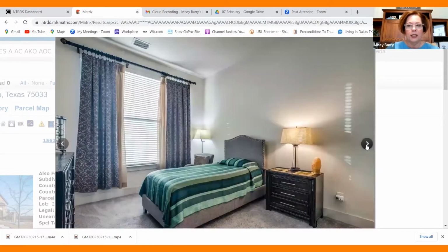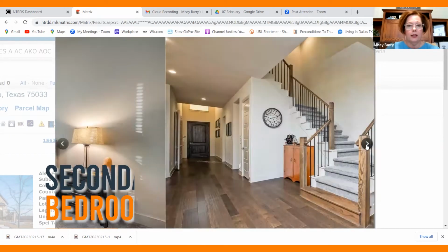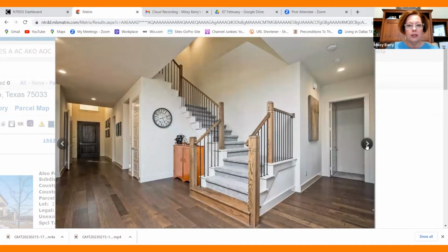And then we move on to the secondary bedroom. So remember, there's 5 in total. So that would be another. And your stairwell. So you've got the wood grain here, as well as carpet on the stairs and your iron spindles.